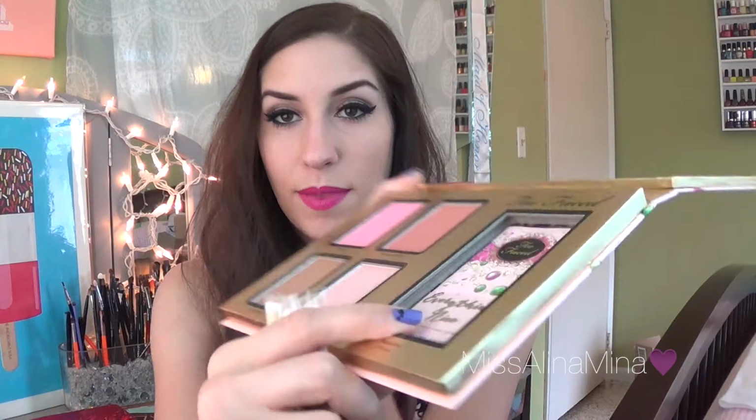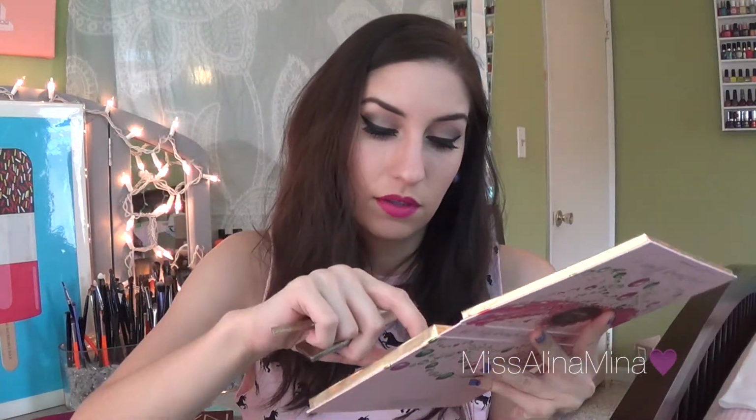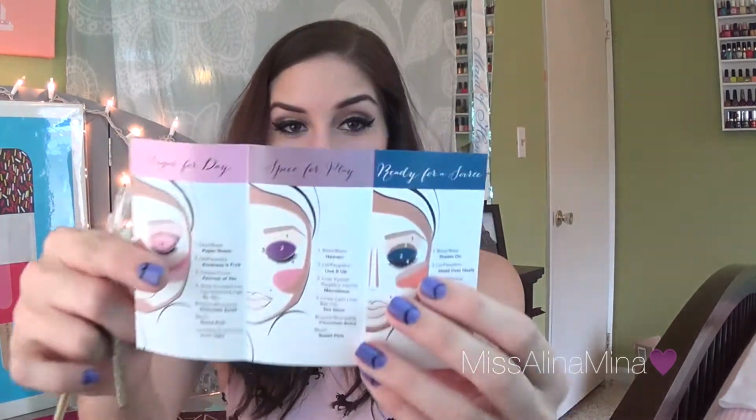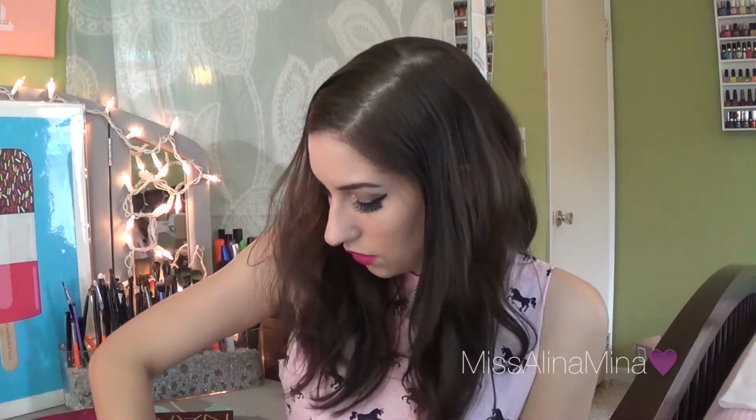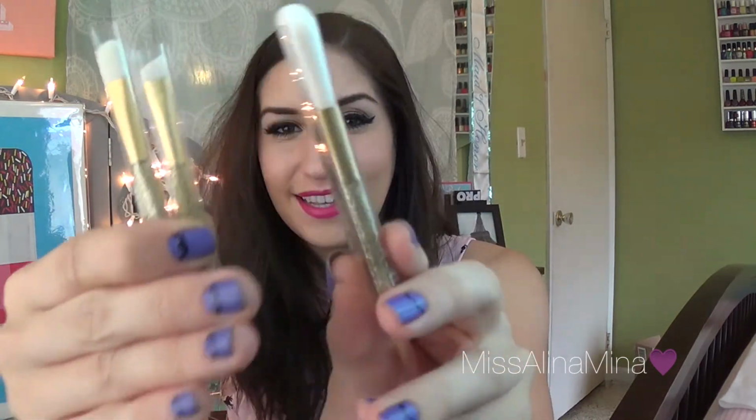So there's actually this little plastic holder here that keeps the brushes inside and also keeps the little booklet from moving around. And so Too Faced always has a little glamour guide. So the different looks that you can do. So that's cute. And I like that it tucks away nicely. So these are the brushes that it comes with. I'm kind of excited because it's got a glitter handle, which I think is so perfect for the holidays. Who doesn't think of glitter and sparkle during the holidays, right? Is it just me? I don't know.